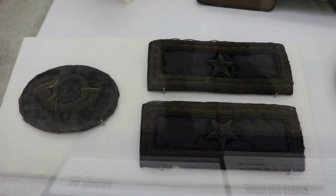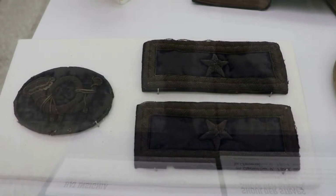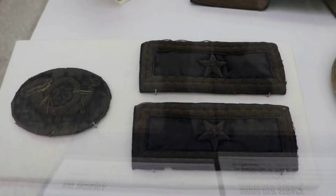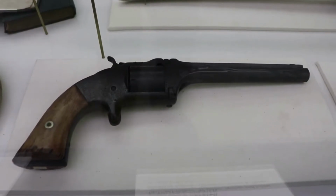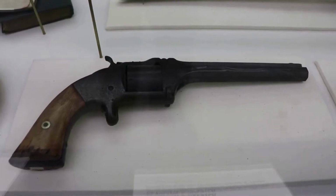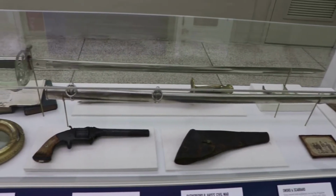On the left is the hat insignia of the 23rd Ohio, and on the right, the shoulder straps of their leader, General George Crook. He presented these shoulder straps to Colonel Hayes when he was promoted to general. And this was General Hayes' Smith & Wesson .32 caliber revolver. They also have the General's sword and scabbard.